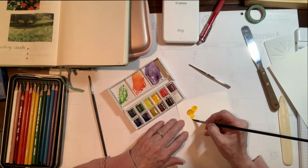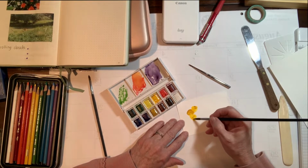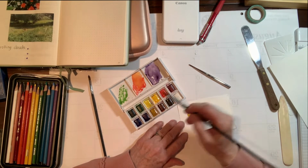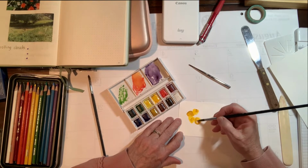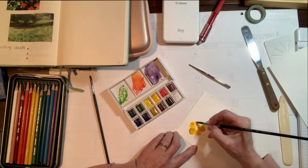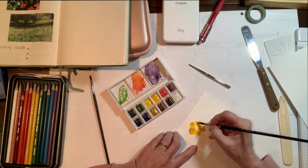So let me just point out that you don't really have to be a fabulous artist to enjoy watercolor. I mean, I love it, but I would never put myself in the category of being a great watercolor artist. And if I practice more, I'll get there. But right now, I'm just not too worried about it. Too much other stuff going on that is making me crazy, I think.